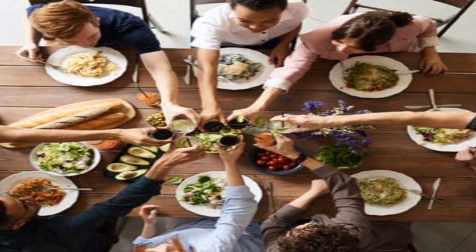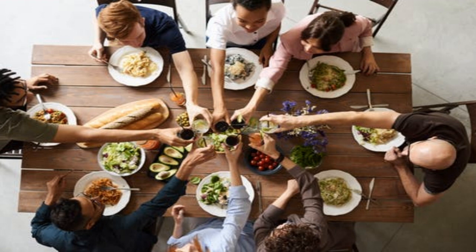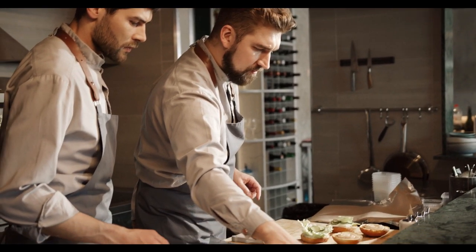Easy party food ideas that won't break the bank. You don't have to tap into your savings to throw a great party. Try our tasty recommendations for easy and cheap party recipes.